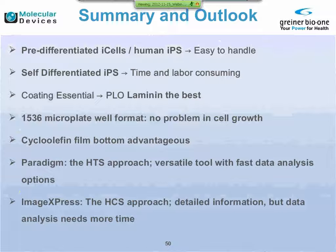Let me see some other questions that we might have here. We have one: do you think that the iPS approach will replace completely cell-based assays based on genetically modified cells, such as, for instance, a beta-lactamase or reporter gene assay? Rainer, would you like to answer that one?